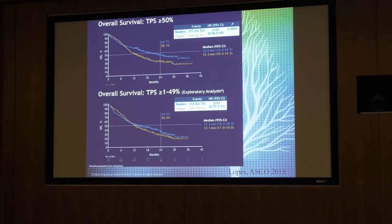If you look at the patients who express PD-L1, PD-L1 positive but lower expression, 1 to 49%, we see a different story. Here we do not see an improvement with pembrolizumab compared to chemotherapy. For survival, they come even. Now, if this data existed in isolation, of what I'm going to show you next, this would be a clear winner in my mind, because while survival is similar, toxicity is lesser with pembrolizumab.